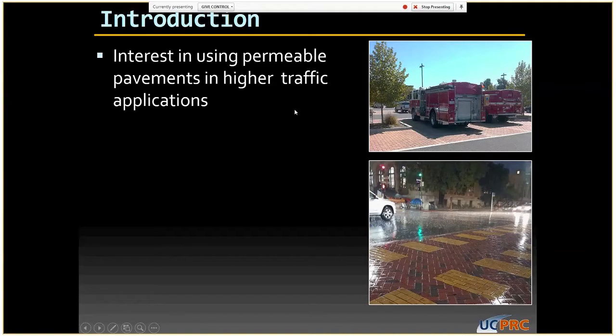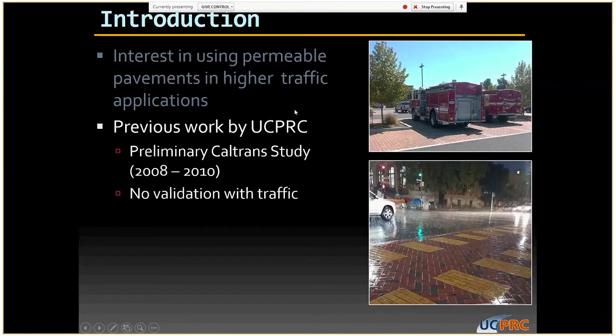Certainly a lot of interest in doing that. So that kind of drove the study. We had done some earlier work for Caltrans between 2008 and 2010, but it was pretty much a desktop study. We looked at trying to do some basic mechanistic design, and looking at ways of improving the strength and the stiffness of the underlying layers so that we could put more heavy vehicles on it, and just even more car traffic, but higher volumes. And that kind of culminated in some recommendations to do some real live trafficking.